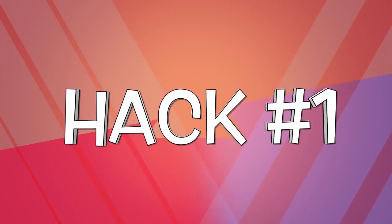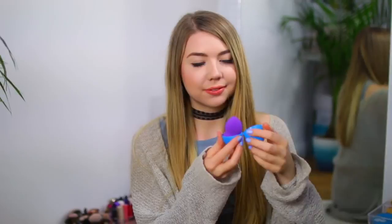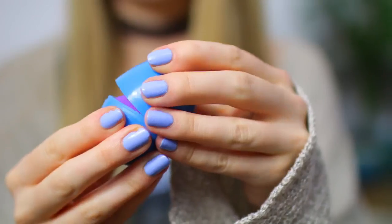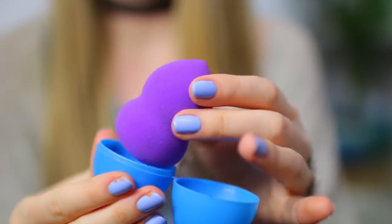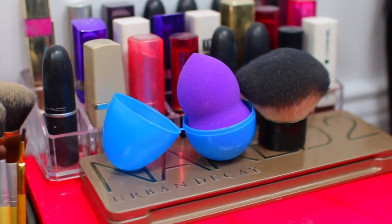Now let's just hop right into these makeup life hacks. The first beauty hack that I am sharing with you is that you can actually use a plastic Easter egg to store your beauty blender in. It kind of helps protect it from dust and stuff, because if you see the brush that's actually right by my beauty blender, it is so dusty and gross. So this will keep your beauty blender safe and clean, and Easter eggs are really easy to find right now because Easter is coming up.